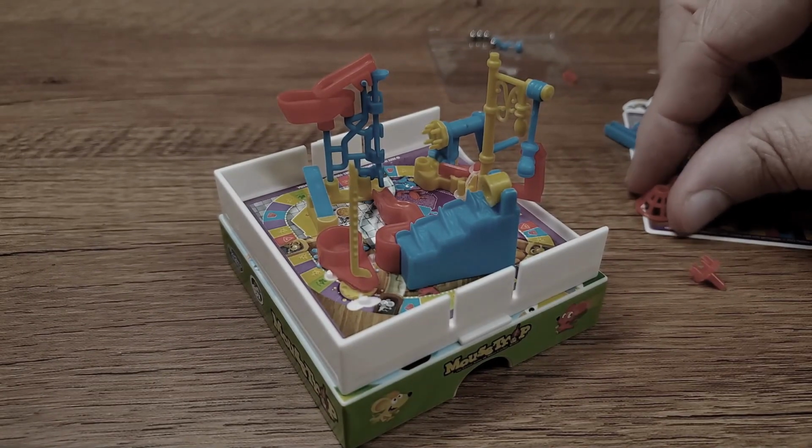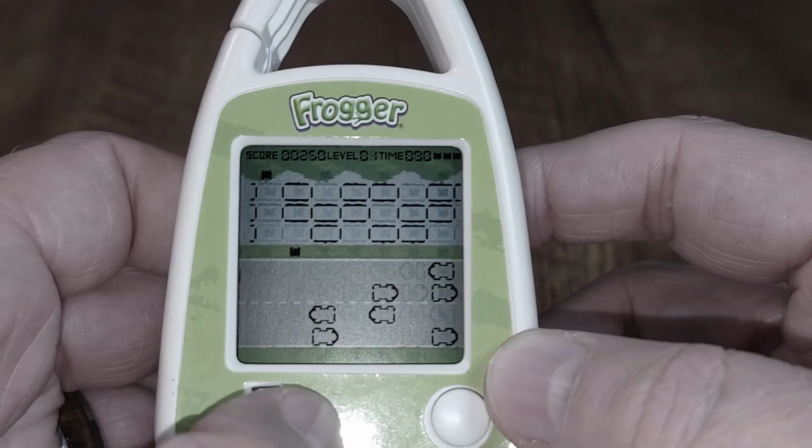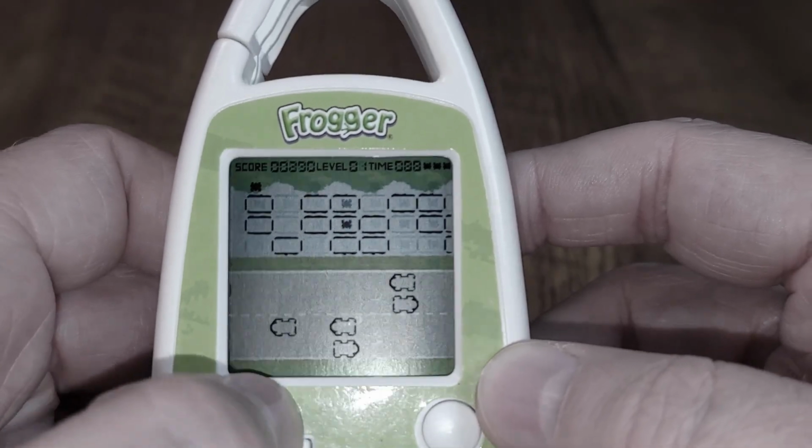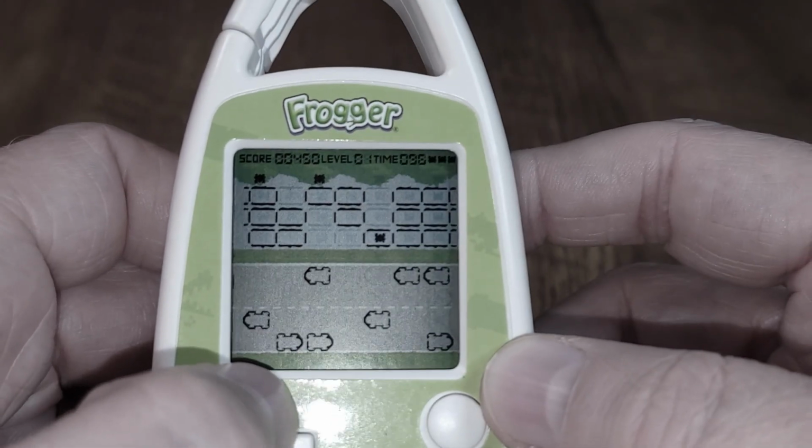If you watch this channel with any regularity, you already know that it's hard for me to avoid looking at anything that reminds me of my Gen X childhood and invokes that nostalgia, no matter how wacky it might be. Not too long ago, we looked at that super tiny little mousetrap board game, and last year I looked at a Frogger video game that was inside of a little plastic toy carabiner. You might remember seeing that.